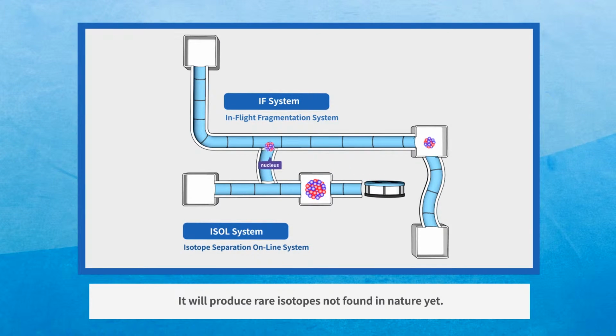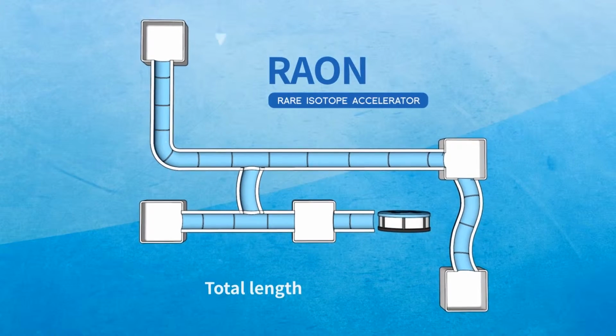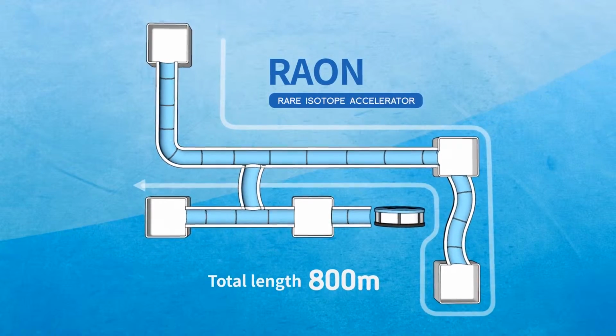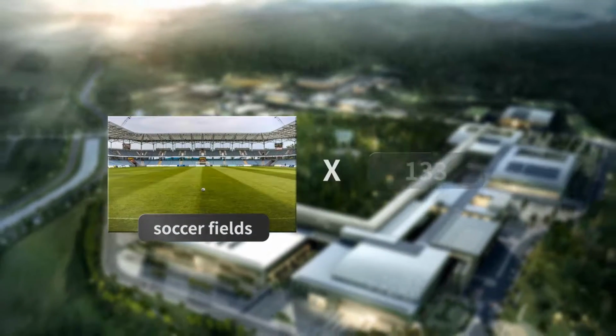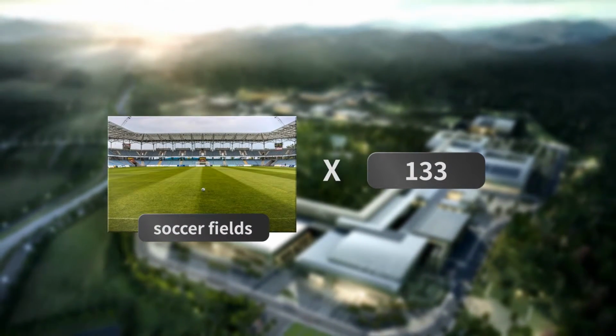Raon will be about 800 meters long, and for this accelerator to be built, an area of about 133 soccer fields would be required. Raon will be able to accelerate different types of particles, from protons up to heavy ions.